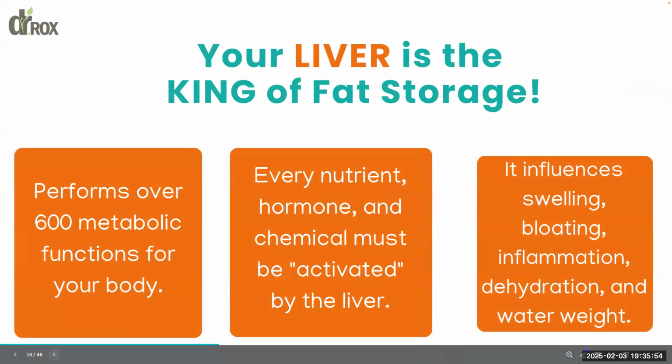Your liver performs over 600 metabolic functions. Every nutrient, hormone, and chemical must be activated by the liver. This is why when people say, my labs were normal, those hormone levels were normal. Well, if it's not activated, it won't work. It's like when you buy a new cell phone and you don't activate it, it's not going to work. Same thing with the nutrients. What if you think you're eating a healthy diet, but you're struggling because your liver has not activated it? It must be activated in order for it to work.